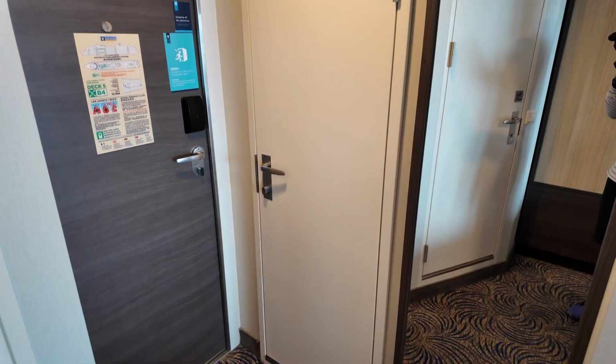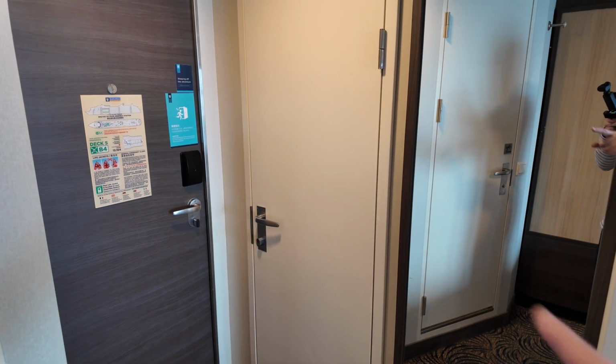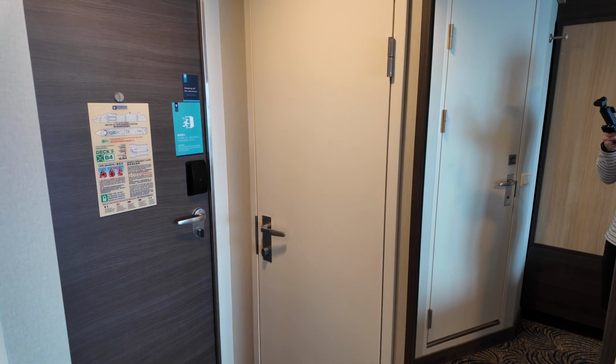So we have rooms above us, rooms below us, rooms on both sides, and it's not noisy at all. This is even a connecting room. So the door is over here. It looks like a bathroom door, but it leads to the other room. And a lot of people will complain about connecting rooms being louder. In this room, we didn't hear any of that. The only time we heard our neighbors was when we were on a balcony and they were out there as well.